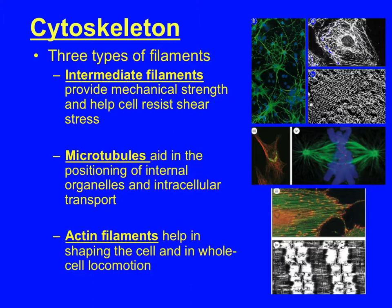And, you know, this is an EM picture. You can see light and dark. What do you know about light and dark in an EM picture? Electron dense. So the things that are dense are very proteinaceous. The things that are light have less protein involved.